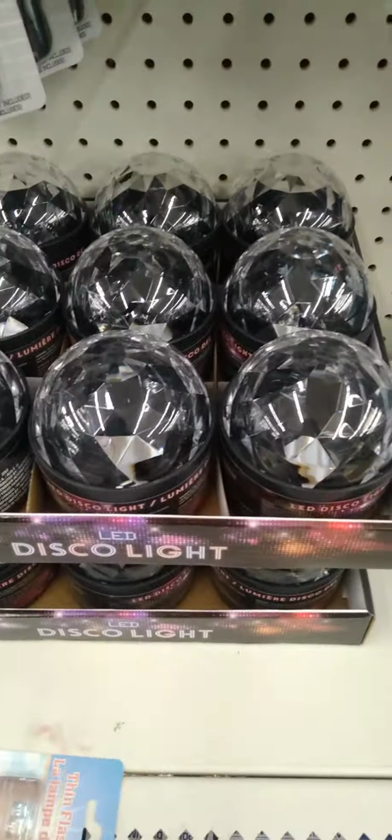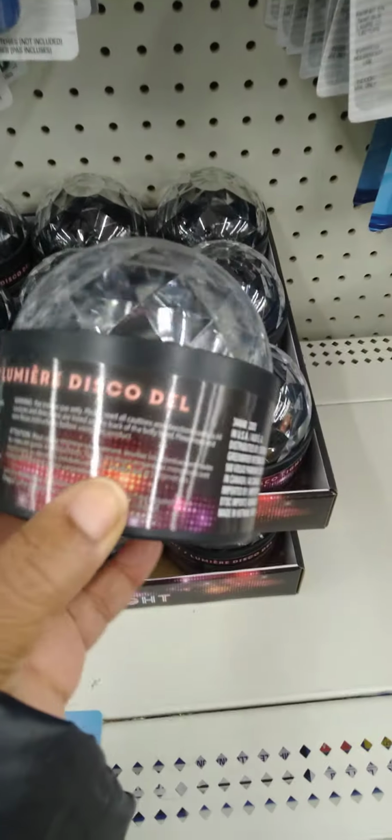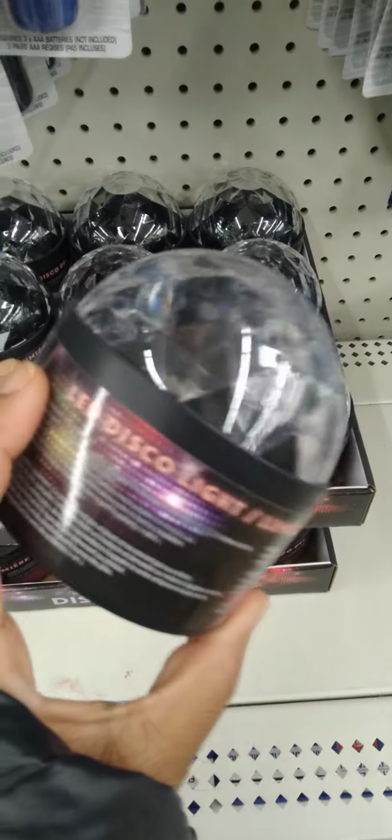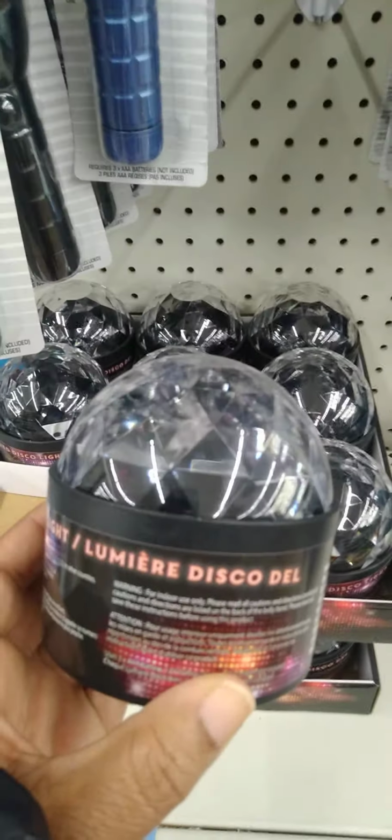Oh guys, I just saw these. This is another thing I had not run into in my DTs. And I've seen a lot of people showing it's the disco ball, the LED light. Yes. I'm seeing so many items, y'all.